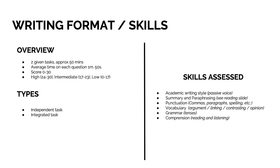So we have two writing tasks, and you have approximately 50 minutes actually given. Approximate time for each question is 1 minute. No, that's wrong actually. It's not 1 minute. You have approximately 20 minutes to write it down. Score is from 0 to 30, and in my opinion, I think the higher one should be 24 to 30, intermediate 17 to 23, and lower one be 0 to 17.